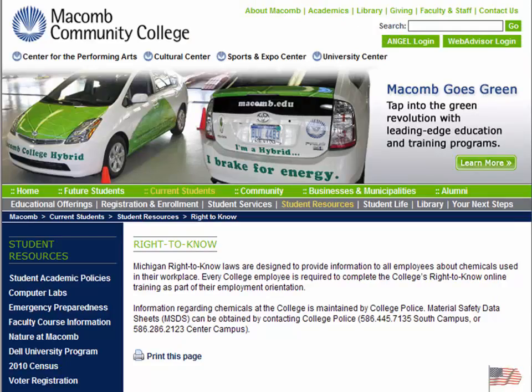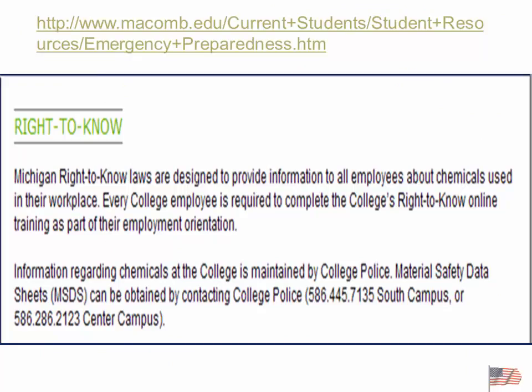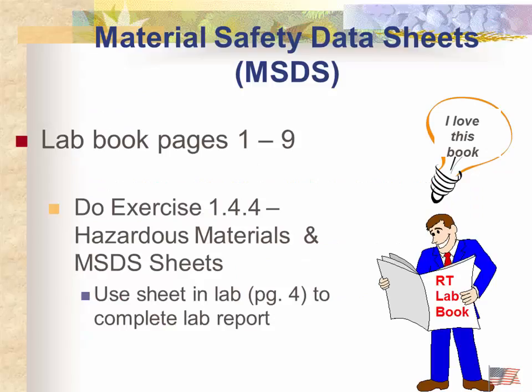And we actually have them here at the college also. There's a part of the, let's see, what is this under? Macomb Current Student Resources and Right to Know. There's a statement there as far as what is available to you on the college campus. So you need to know.